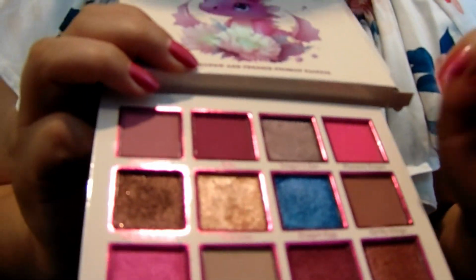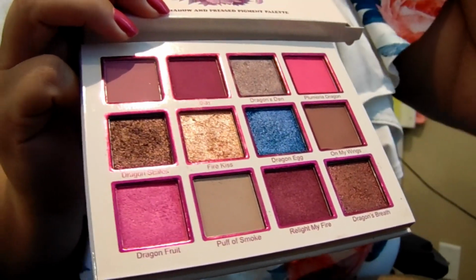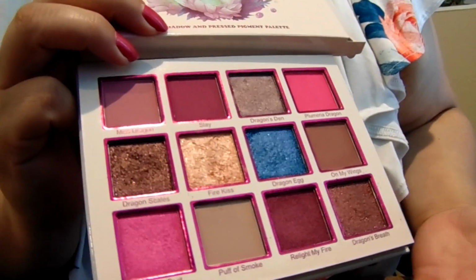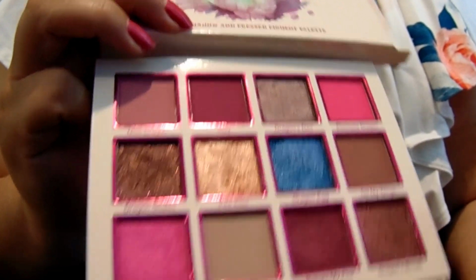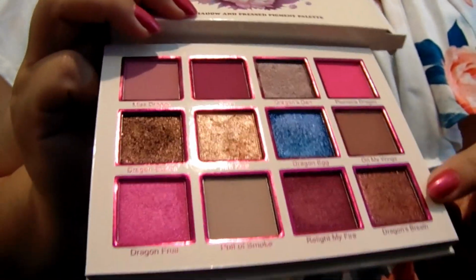I think the thing that I really liked more about the matte shades is that it was visible on my skin, because sometimes, even though I'm not very light or very dark, I'm light medium, almost in the middle, it's crazy to me that I sometimes have difficulty finding matte shades that look on my skin as they do in the pan, because that's also difficult.